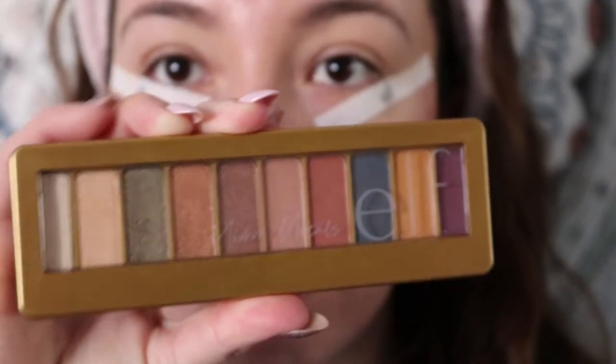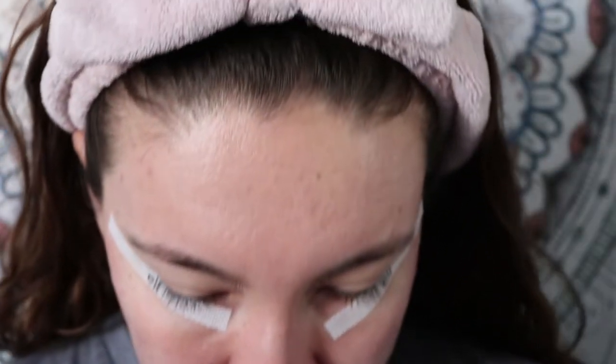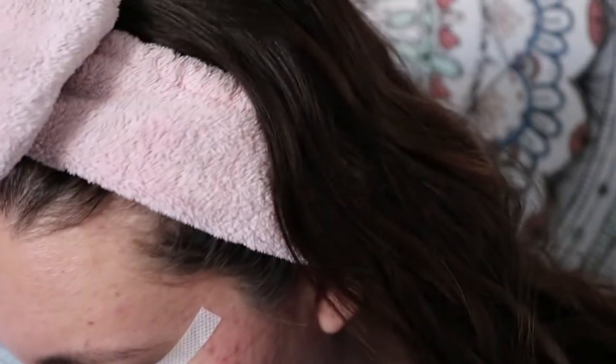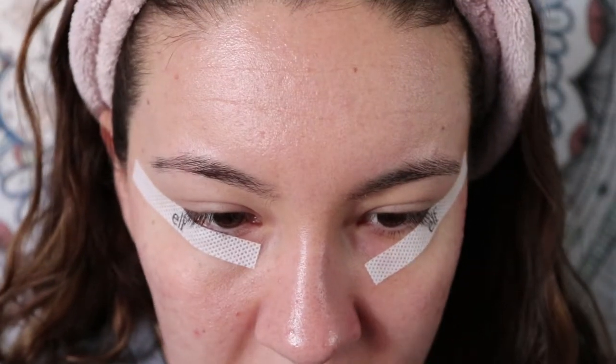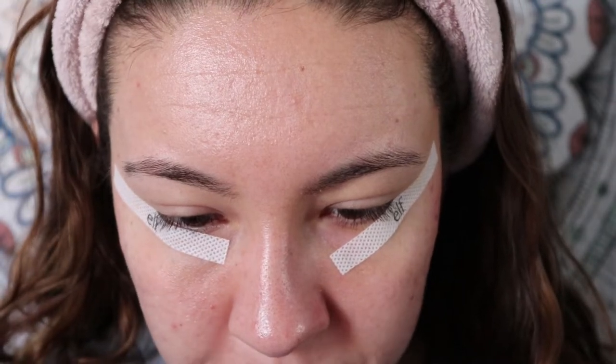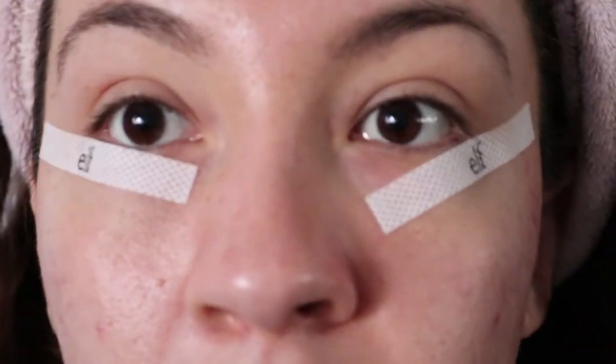I'm going to be using a few colors from the e.l.f. Modern Metals palette. And then I'm just going to speed through this so I don't bore you guys to death. I'll show you in the speed up, and then I'm going to be topping my lid off with a Nude Stix in the color Rustic, and I'm going to be putting that on my lid. So just hang tight.